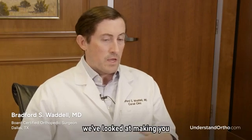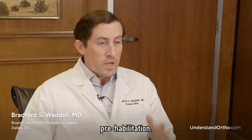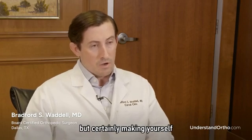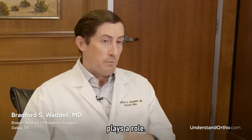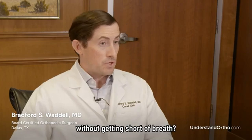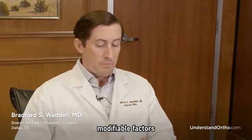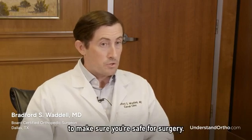Another way we've looked at making you a better candidate for hip or knee replacement is prehabilitation. Everyone has heard of rehabilitation and getting yourself fixed up after surgery, but certainly making yourself a better candidate before surgery in regards to muscle strength or mobility plays a role. We ask simple questions like, can you walk a city block without getting short of breath? Can you go up one flight of stairs without getting short of breath? And so preoperative modifiable factors are now at the forefront of what we're doing to make sure you're safe for surgery.